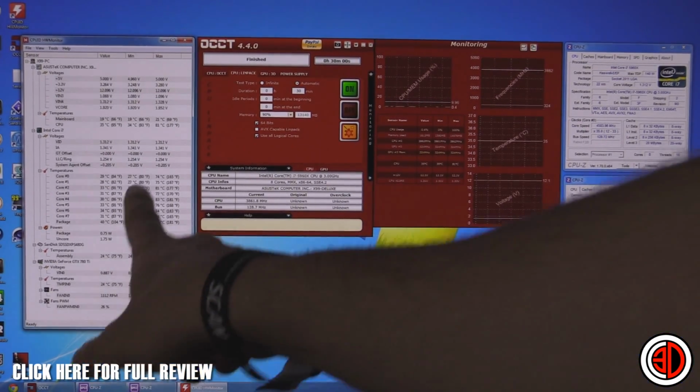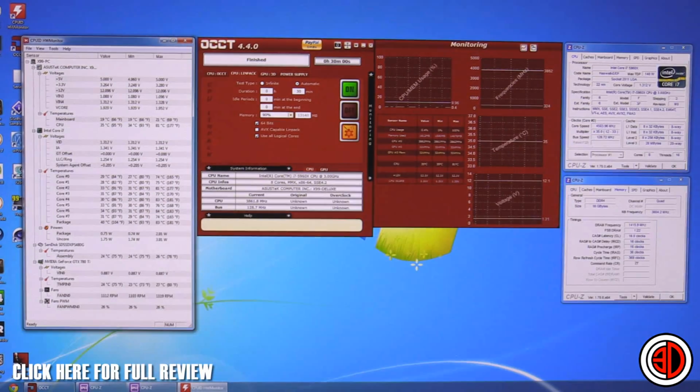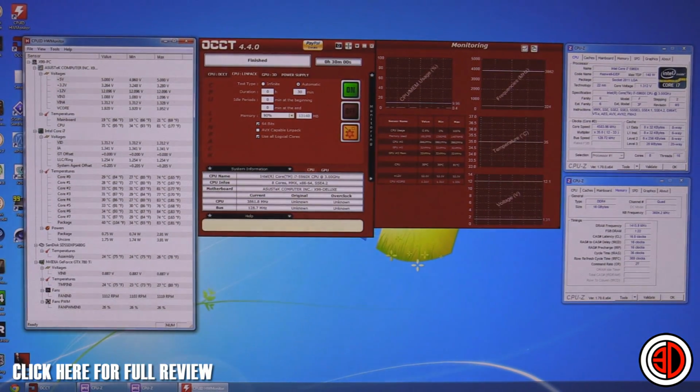And then our temperatures over here, as you can see, they've gone right up. We have one core on 84 degrees. The fact that it was just the one, it's always been that hot one. I wasn't too worried about it. But this was the best I've been able to achieve in quite a short amount of time, really.